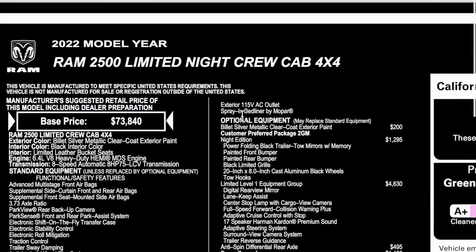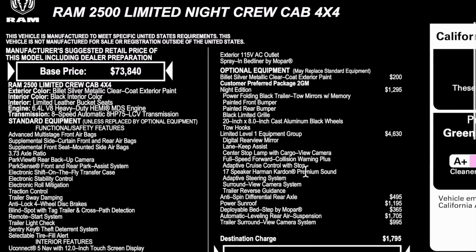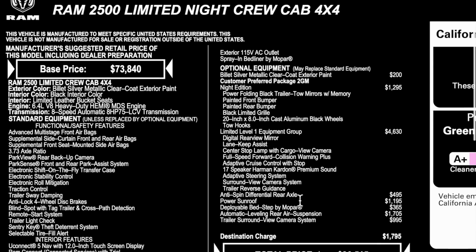And it continues up here. And then the first option is going to be that billet silver metallic Night Edition, was $1,295. I should say only $1,295, because for 2023 it did go up in price. However, you are getting a sport performance hood now. You also have that Limited Level 1 equipment group for $4,630. Anti-spin rear differential, which is standard on the 3500, but it is an option for the 2500.